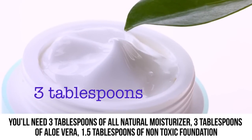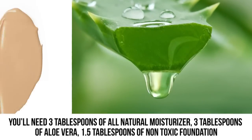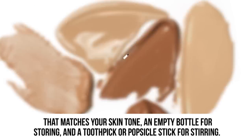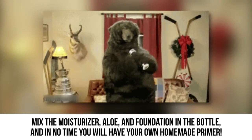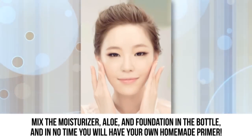You'll need 3 tablespoons of all-natural moisturizer, 3 tablespoons of aloe vera, 1.5 tablespoons of non-toxic foundation that matches your skin tone, an empty bottle for storing, and a toothpick or popsicle stick for stirring. Mix the moisturizer, aloe, and foundation in the bottle, and in no time you will have your own homemade primer.